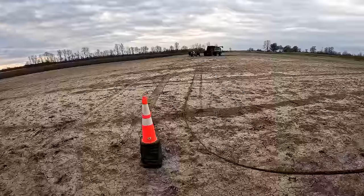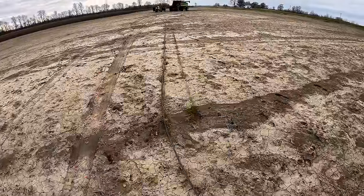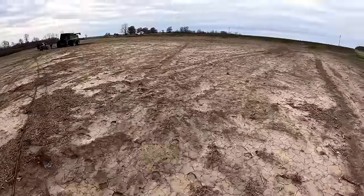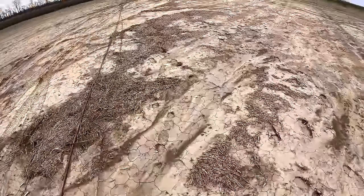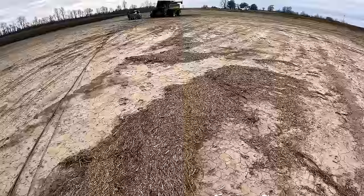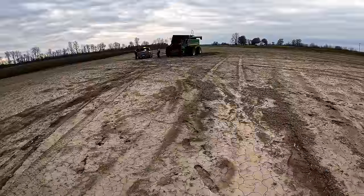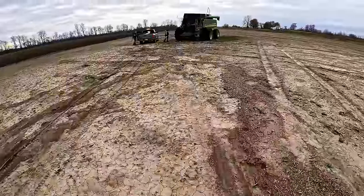Do we need the big Yankum? Extra length, or we got enough? Okay. Let's get it hooked up. Rain's moving in. Well, I'm afraid we're gonna get wet before this is all said and done, because we still gotta take tires and wheels off. I brought my rain gear.